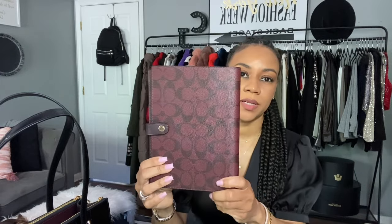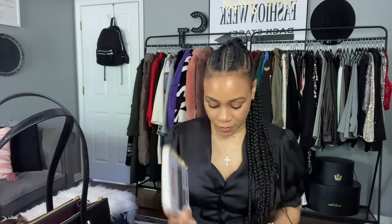That fits perfectly. And if you're wondering what planner I use, I usually get the Day Designer or the Blue Sky. I think this is either 6x9 or 5x7, I can't remember, but it fits perfectly into this cover. And this one was, I think, like $40 or $50 as well when I bought it some months ago. So that concludes my handbag haul.